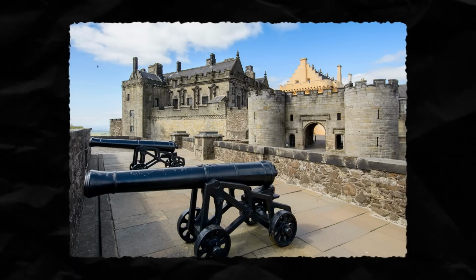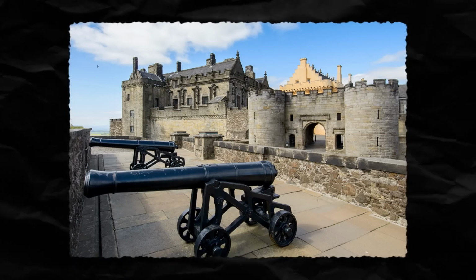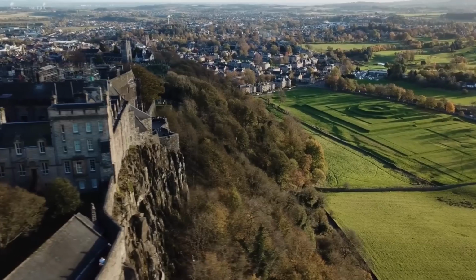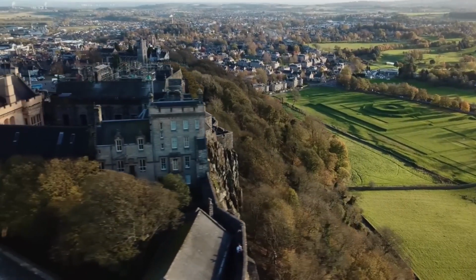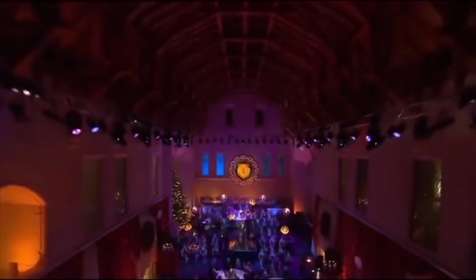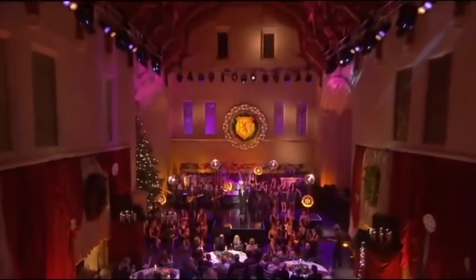If you visit the ramparts, you will see original cannons pointed over a beautiful view of the Scottish countryside. These days, Stirling Castle also functions as a concert venue. Artists like Bob Dylan, Rammstein, and Rod Stewart use the castle as a backdrop in their concert films.